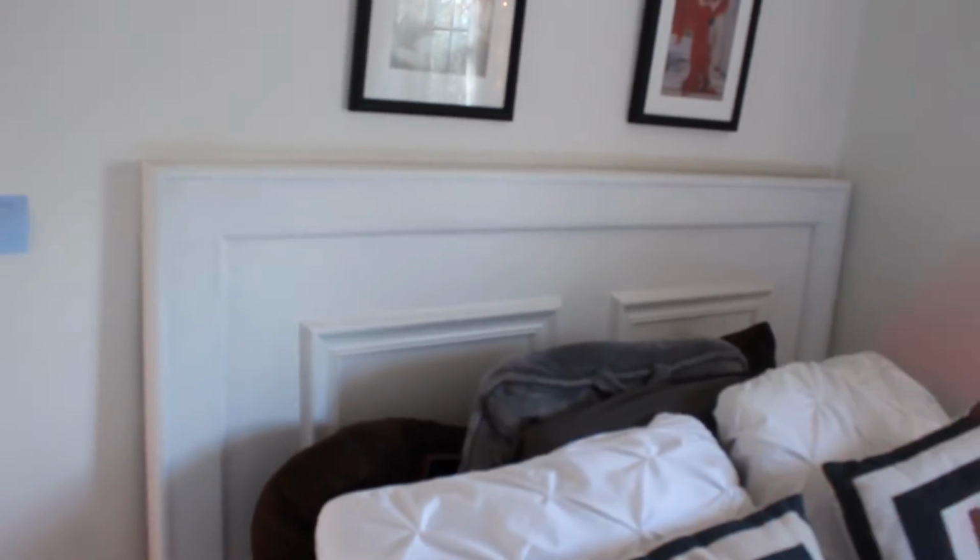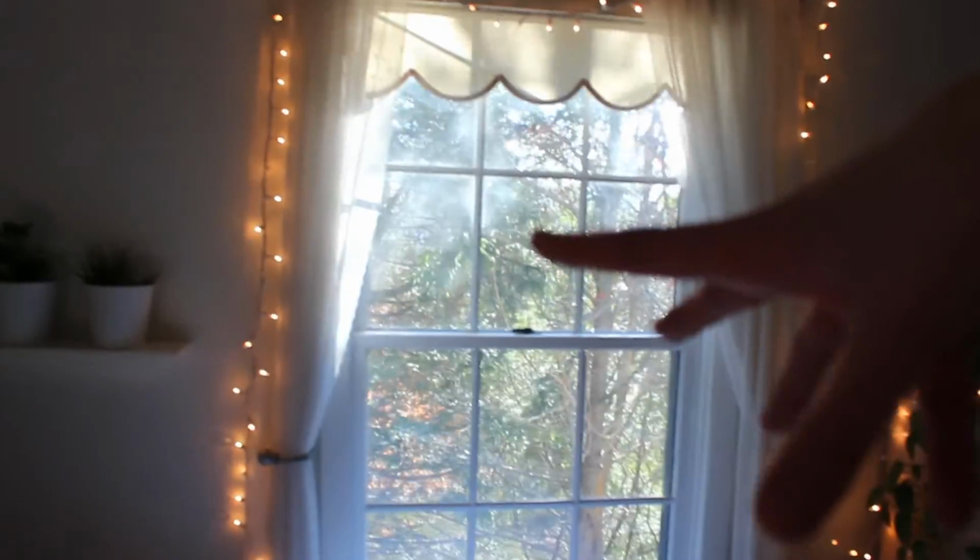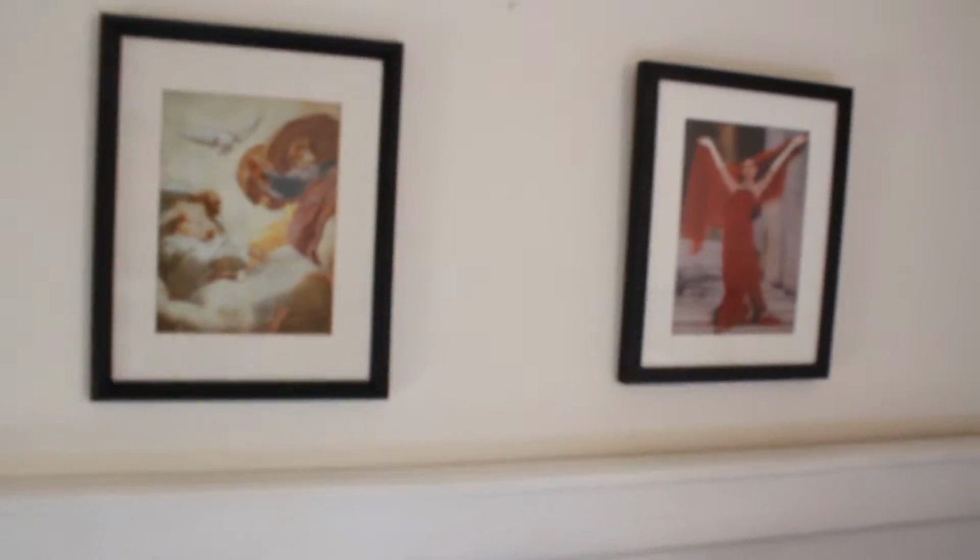This headboard was actually my parents'. My grandfather made it as well, and I painted it white. I feel like it would look nice black. One thing that I was thinking about doing was painting the windows black, like all of the lining and stuff. Let me know if you think that'd be cute. And then these paintings, I just switched these out.